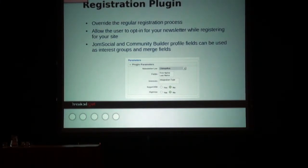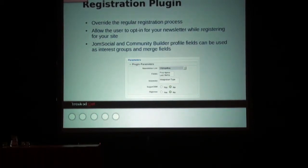If you create additional profile fields in JomSocial or in Community Builder, you can also link them up via the interest groups and have that data that the new user enters also pass on to MailChimp. So you can get really into elaborate data mining if you have JomSocial on your site installed or Community Builder.